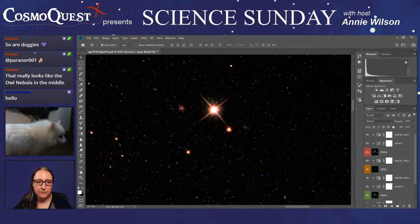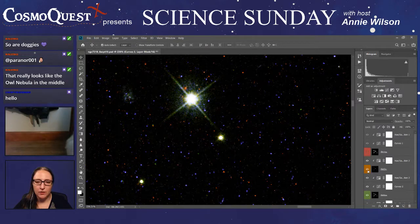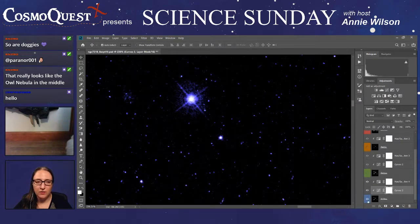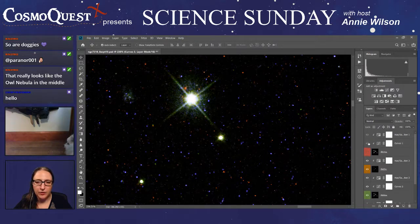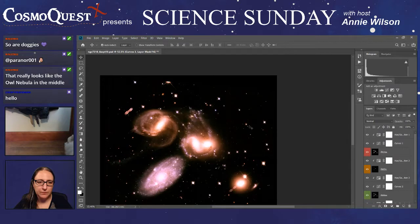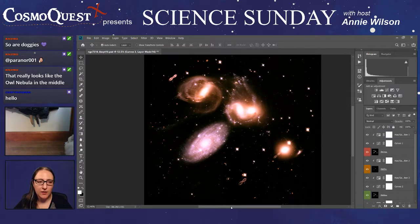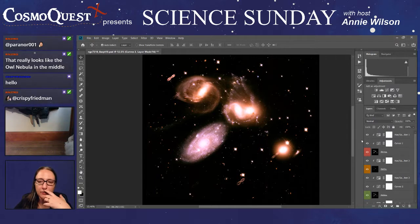Here's a star. These bright things right here, these are stars. And they're already all in the correct orientation. They stack beautifully on top of each other, which is why I'm saying a lot of this stuff is probably just background noise. And when I zoom out, you can't see it, but when I zoom back in, you really can see it. Hello, Crispy Fried Man. And I think we did make the black a little bit blacker.